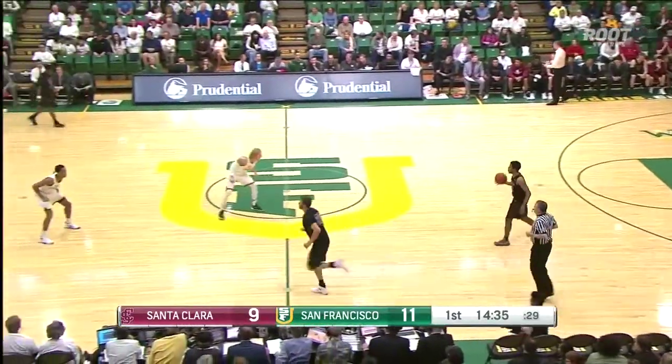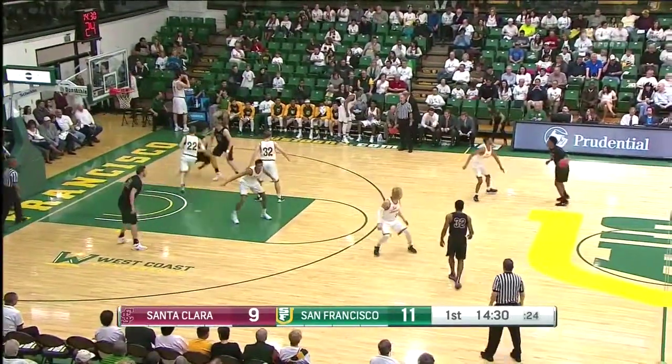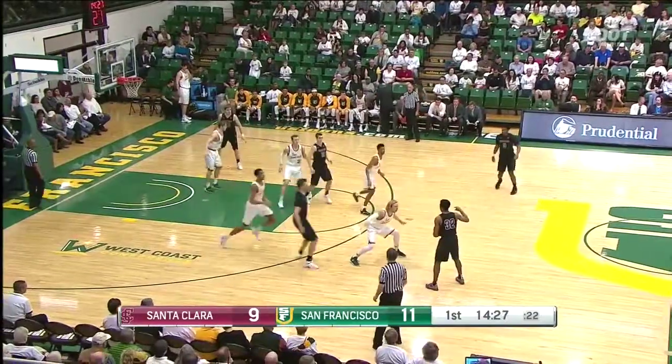Sean Grennan comes in as Watson sits down for a quick break. Grennan, number 30. Ronnie Boyce back in there.